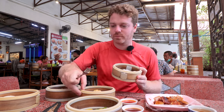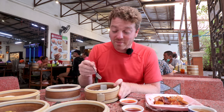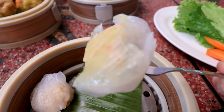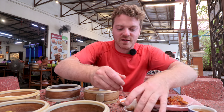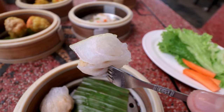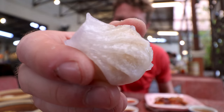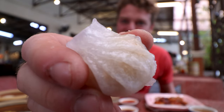Har gow. One of my favorite. Well, one of my favorite when I first tried it, I must say. And this one looks like the same type of prawn in the middle, the chunky. Dip it in that black vinegar. More delicate than the shumai. You can just taste a very delicate flavor of prawn. And that wrapper is like a window onto the prawn on the inside, translucent har gow wrapper.